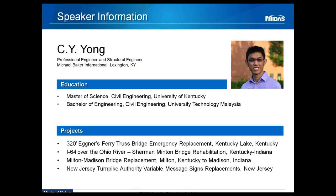A couple projects he has been a part of, as you can see here, are the 320 Eggner's Ferry Truss Bridge, the I-64 over the Ohio River, the Milton-Madison Bridge replacement, as well as the Turnpike Authority for New Jersey sign replacements.